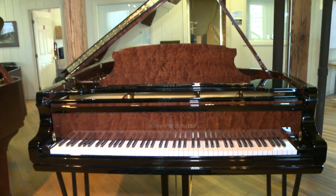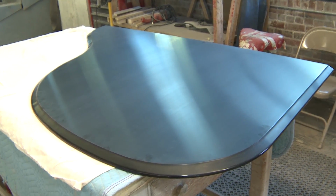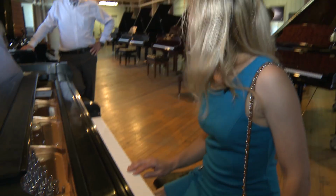And we can get them in a variety of finishes. The fancier finishes cost more than the simple black, but probably 90% of what we make is black, right? We make either a satin black like this or a polished black like that, but 90% of what we make is black.